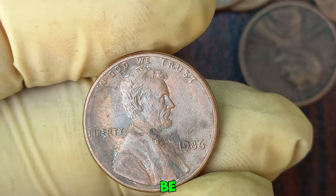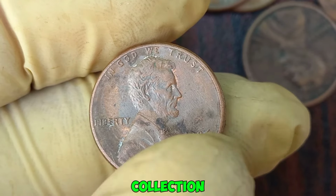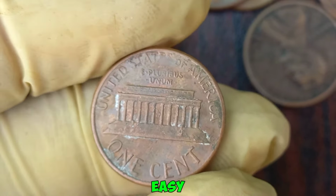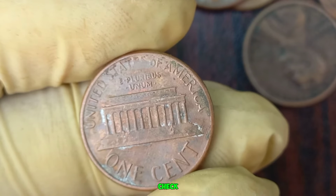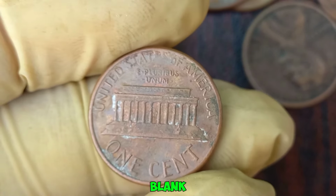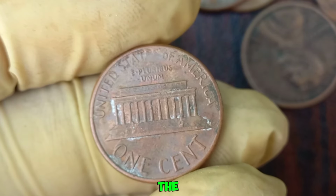Now, you might be wondering how to identify if you have one of these valuable coins in your collection. The 1986 no mint mark Lincoln penny is quite easy to spot. Simply flip the coin over and check for the absence of a small letter below the date. If you see a blank space where the mint mark should be, congratulations, you might have hit the jackpot.